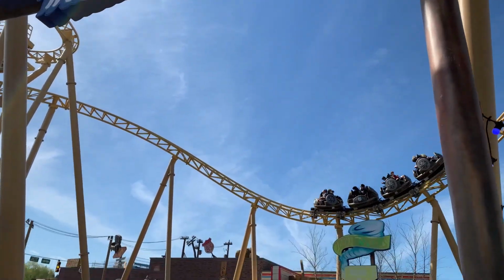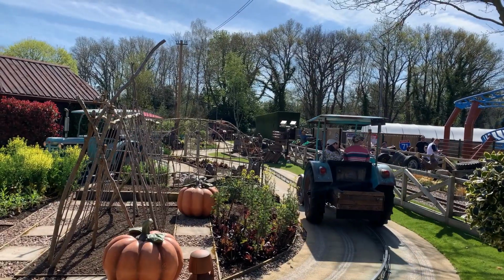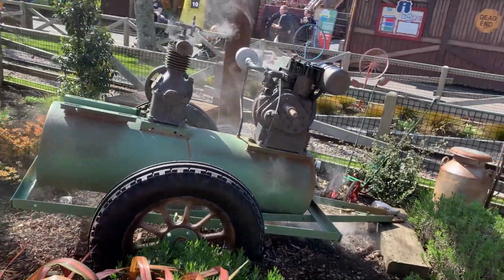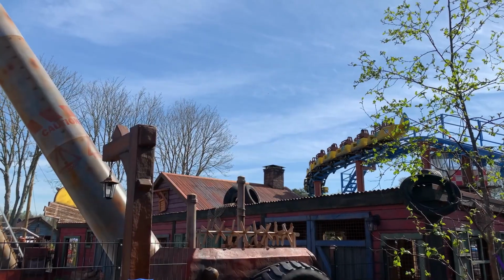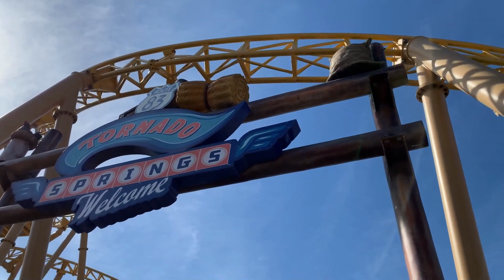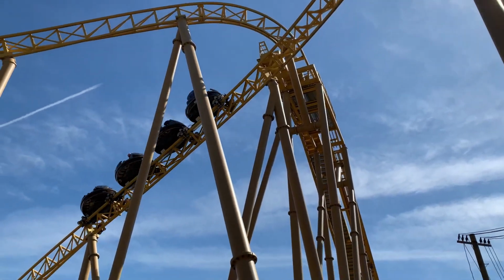Speaking of which, their newest one is called Tornado Springs that replaced an empty space in the park, and the theming is awesome. You might hear this a lot because it's a very common thing at Paultons Park. You have the soundtrack blasting throughout the area that fits into the deserty 1950s American theme, and their best coaster, Storm Chaser. This is a brilliant family coaster, one of the best in the UK, and it's super smooth.